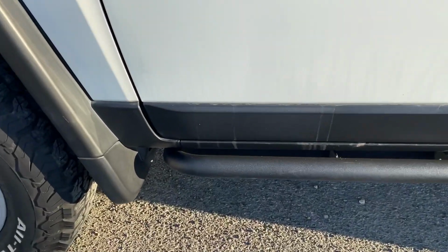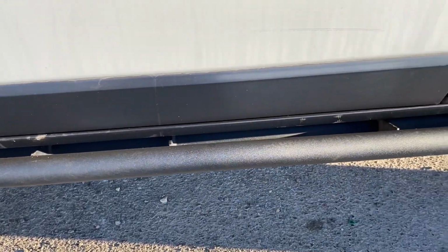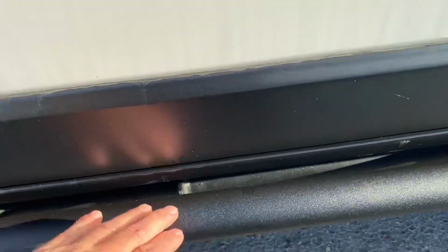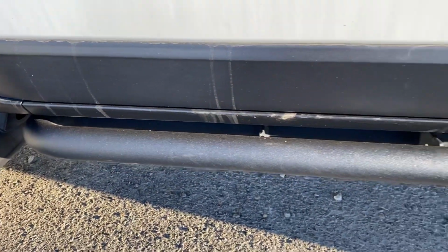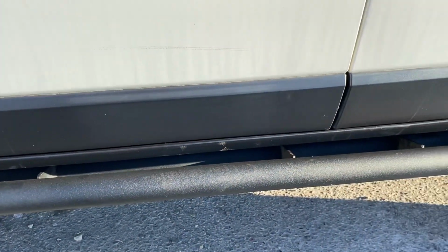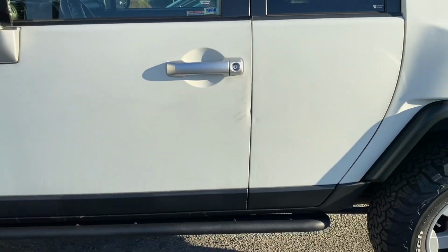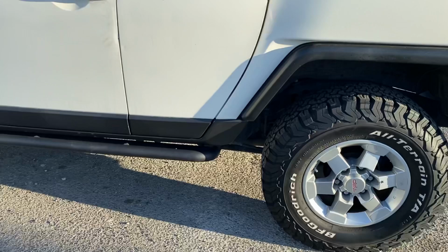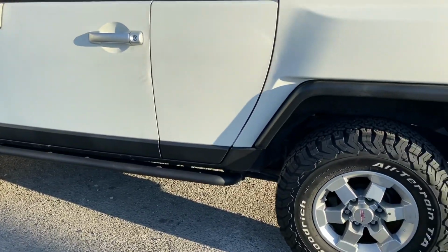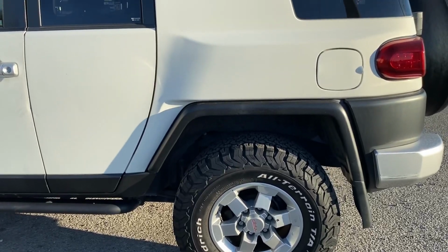And then this one in particular has the rock rails on it. And so these rails here, they kind of look like almost a tube step, but this is designed to protect the underbody and also the side of the FJ Cruiser when you are off-roading, going up over rocks, going up over logs. You could literally put those rails right on a rock or a boulder and get around it pretty easy or get over it.